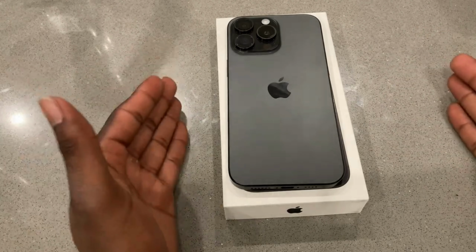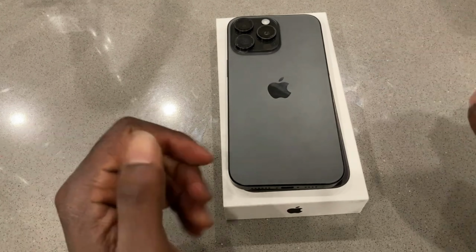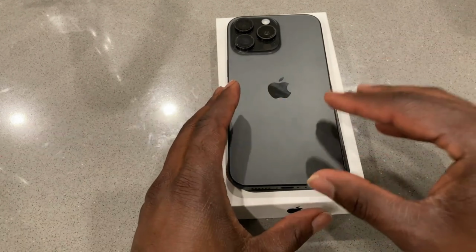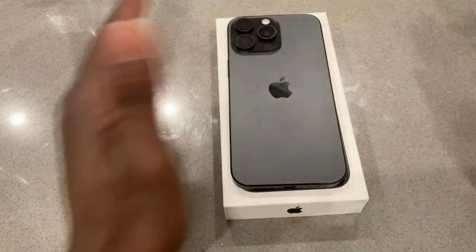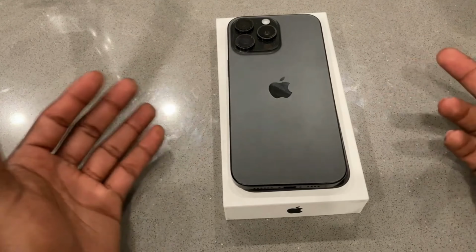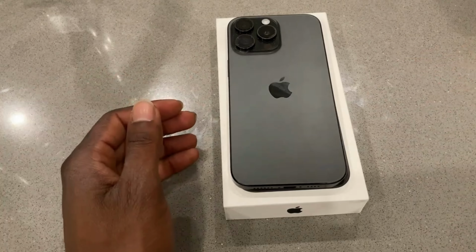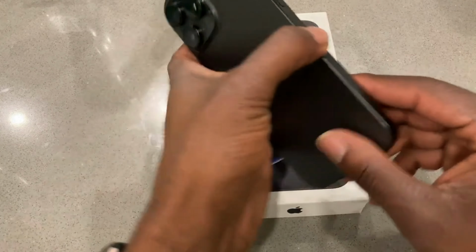So not much separating the 15 Pro Max and the 16 Pro Max, but I am going to delve into some stuff that I like about the 16 Pro Max very soon. We just want to give an overall idea, let you guys know about the newest things that complement the 16 Pro Max. All right, but we're talking about the new camera.